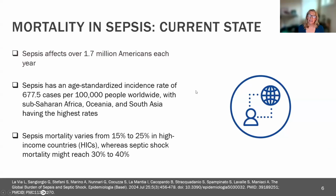So to discuss mortality in sepsis, where are we currently? We know that sepsis affects over 1.7 million Americans each year, as well as having an age standardized incidence rate of 677 people per 100,000 people worldwide. So globally it is still impacted by sepsis. Some areas in sub-Saharan Africa and other areas in Asia may have some of the highest rates of that incidence. Mortality rates can also vary between 15 to 25% in high income countries, whereas septic shock mortality may reach levels as high as 30 to 40%.